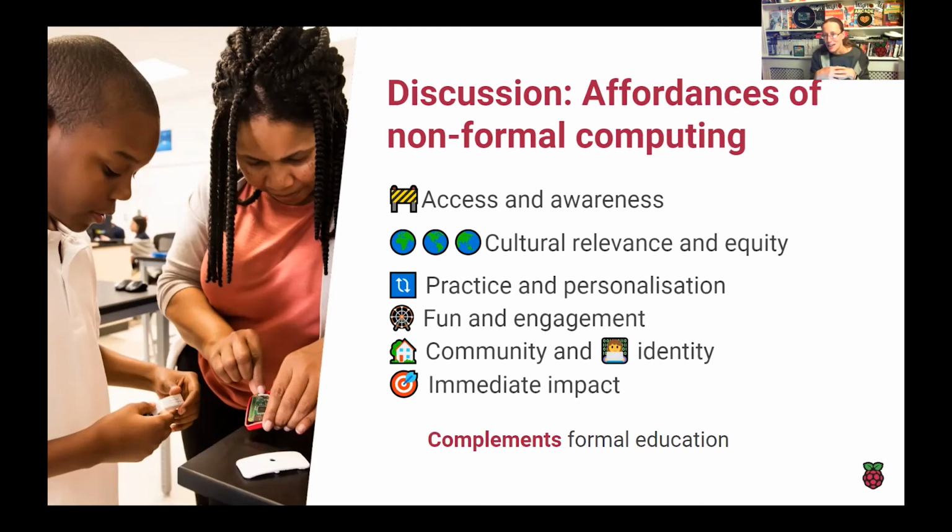Practice and personalization is another one. The ideal is young people get access to computing in school, and then in non-formal settings they really get to practice those skills, focus on the aspects they're interested in, and really bring in their own interests without the constraints of a formal classroom and curriculums and all the goals and everything you have in a school setting.